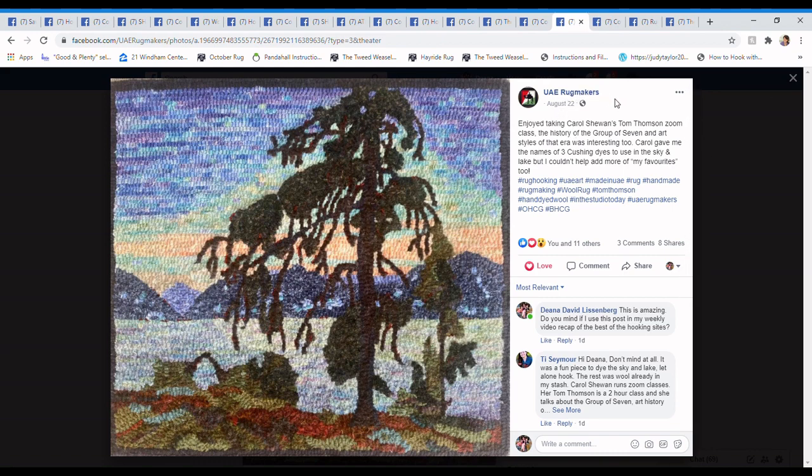So this is a great page to watch. It's not one that everybody belongs to, but it's one that maybe you want to join or follow. This is an amazing piece. It reminded me of the Prince of Maxfield Parrish that my grandmother used to have hanging around the house.